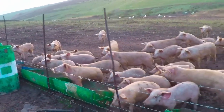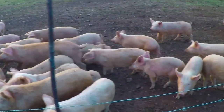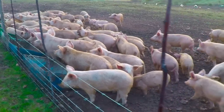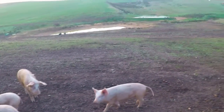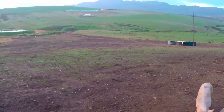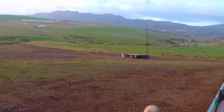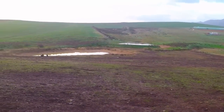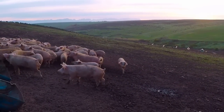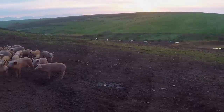Here you can see the pigs waiting for their feed. What we feed them today is some wheat, barley, corn, and as you can see they're enjoying this piece of land. It's about 3 hectares. We've got some shelter there for them for the windy and cold nights. They also enjoy playing in the dam. And they've got some more shelters down there, way down there.